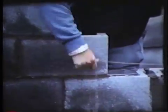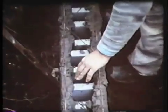Another course finished, the line is moved up and the next course is laid. Wall reinforcing can be installed in every other or every third course. The wire grid is used in especially long or high walls to minimize cracking and to increase the lateral strength of the wall.